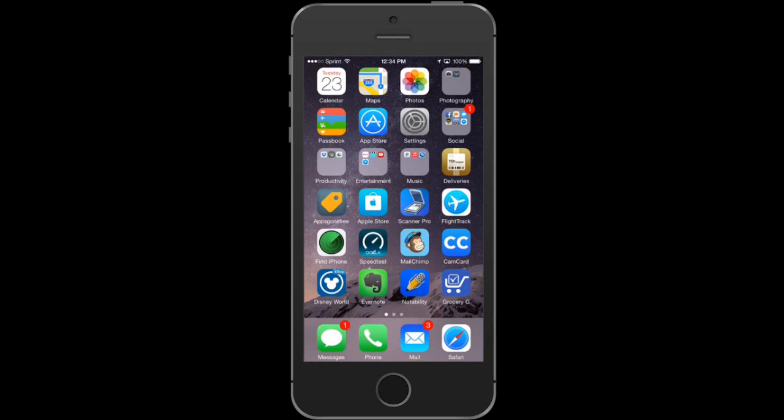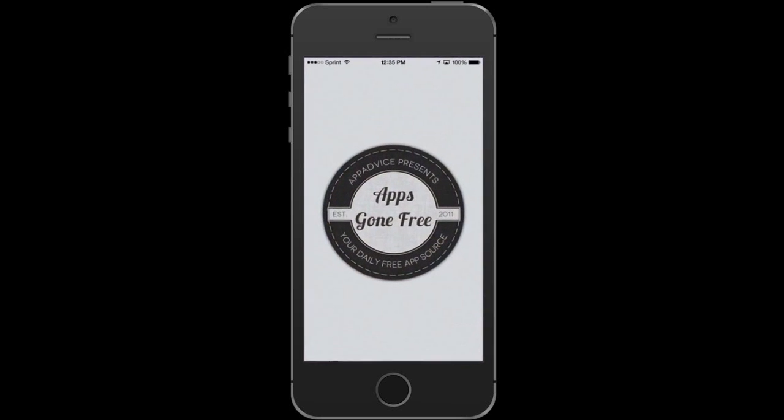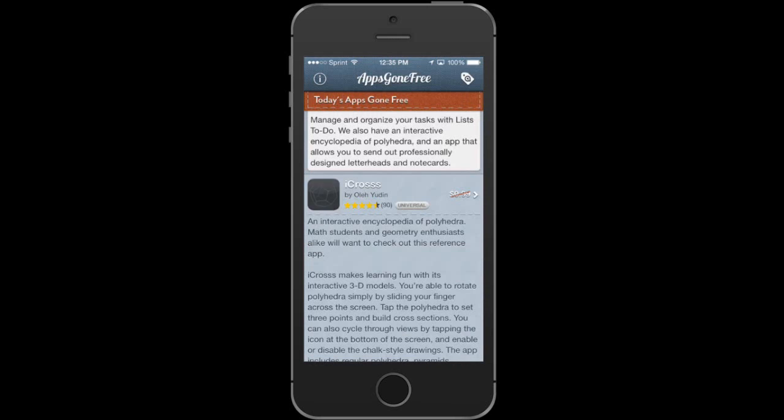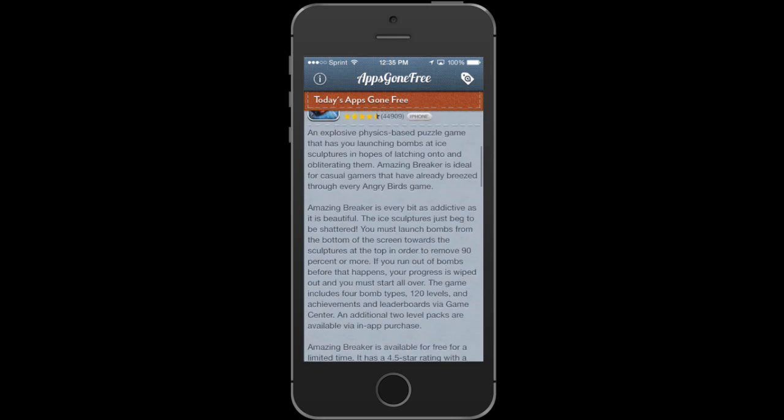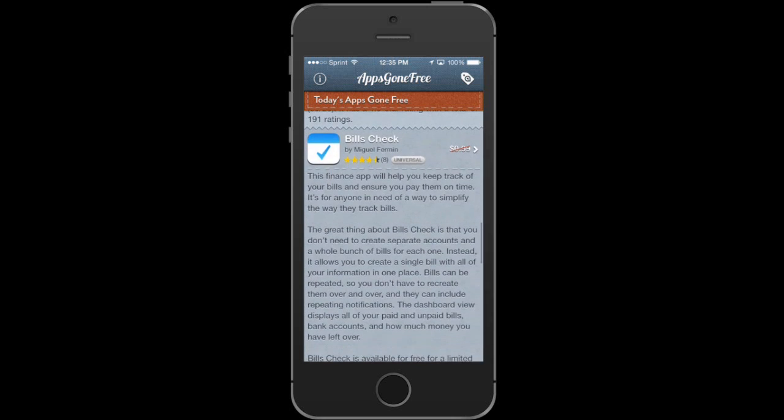The next one is called Deliveries. It's an app that allows you to track your shipments. You get packages in the mail, you can enter the tracking number into there, and it will give you a push notification along all the statuses, and it keeps track of every package you want to track in there. That's one place to look, a lot easier. Apps Gone Free, I've talked about it before. Essentially, it gives you a list every day of the apps that have dropped in price to free. So that is Apps Gone Free.